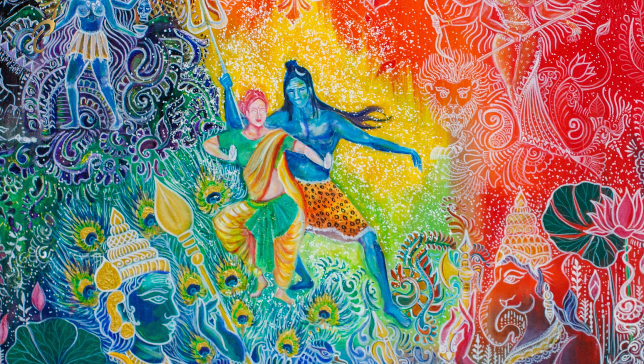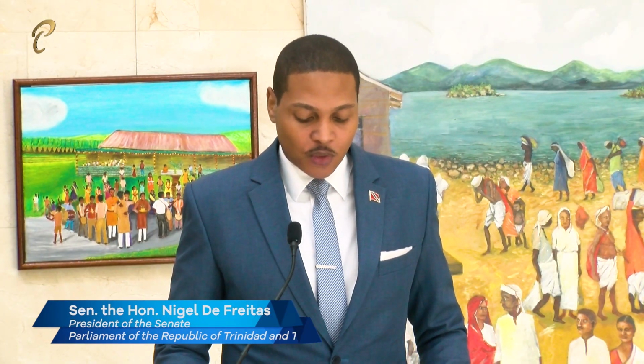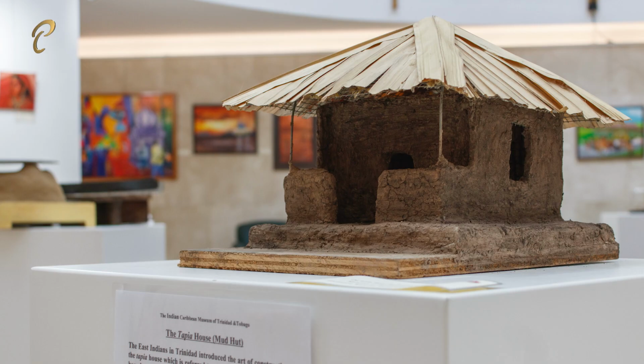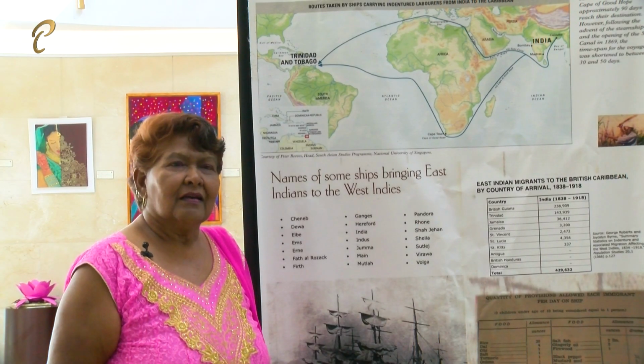Mr. President expressed his satisfaction with the pieces on display. I would like to say from viewing the exhibition, it reflects what our Indian ancestors brought with them, something specially given to us: religion, worship, dance, music, style, and elegance, most of which will continue to be passed on for generations to come. The Indian Caribbean Museum of Trinidad and Tobago contributed some of the pieces on display, and the Parliament channel spoke with the curator.